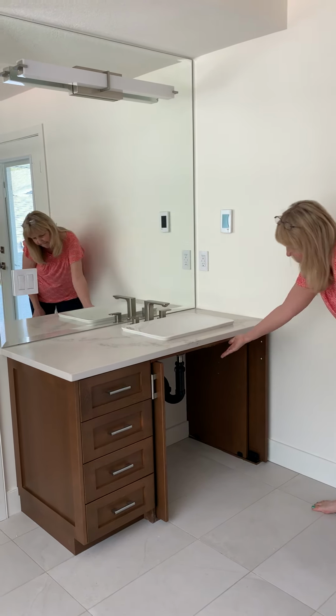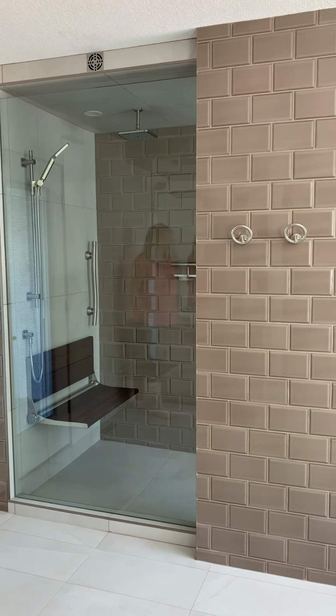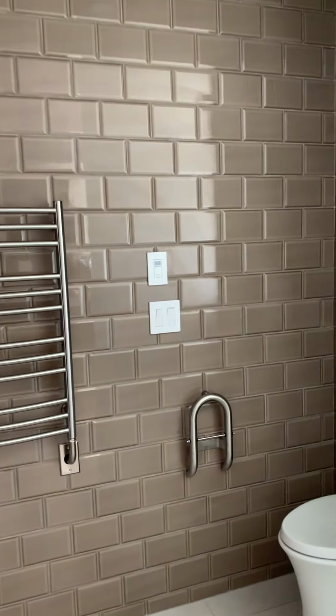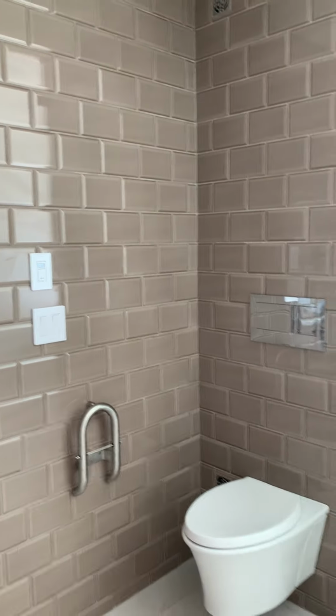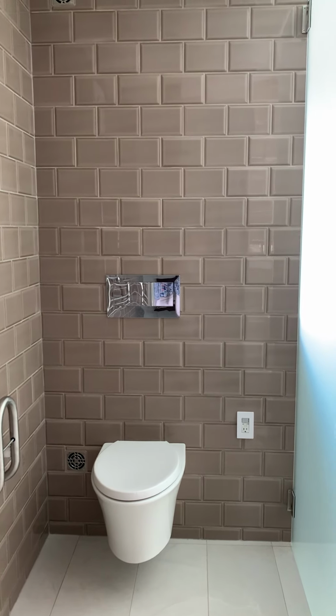Moving on to the shower, with some neat little grab bars and toilet roll holders so you can grab onto it above it. Wall hung toilets and a neat towel rail, and then a cool shower with a fold down bench.